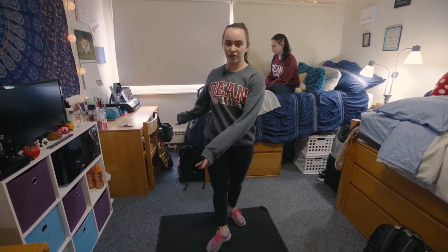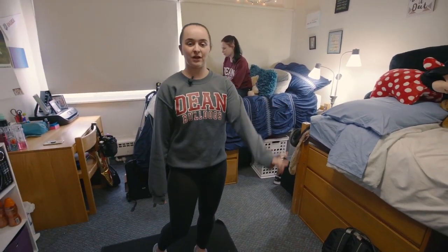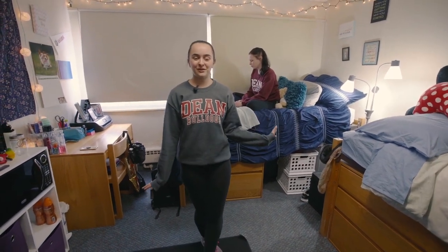This is our double. Each double comes equipped with 2 desks with chairs, 2 twin extra long beds, 2 dressers, and 2 closets. We've decorated ours to look a little bit more like home.